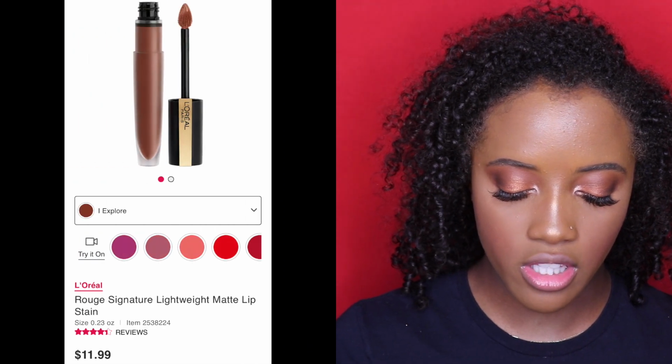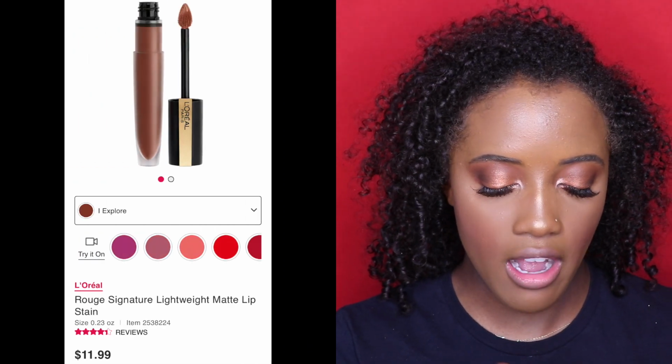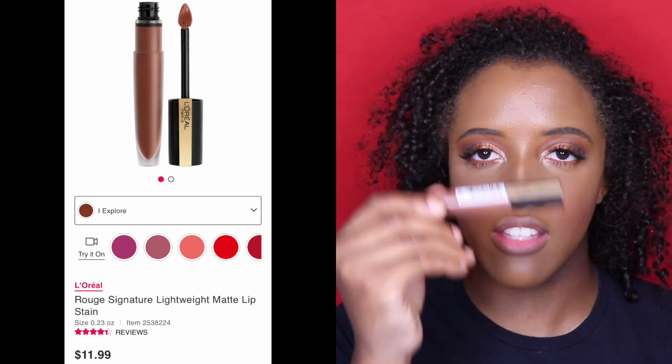I'm going to use this L'Oreal. I'm pretty sure this is just a matte liquid lipstick. This is in the color I Explore because it doesn't say anything except for L'Oreal on it. I like that it has that little pointy tip, that way you can really get around. I'm gonna let this dry down and I wanna do another layer because it is pretty sheer.